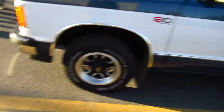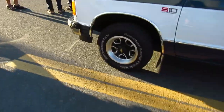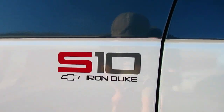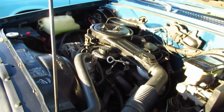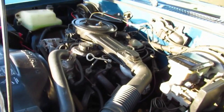Oh man, let's look at this baby. I'm painting one of those right now. Is this original? That's not original, but I like how this is the Iron Duke, the nickname for this engine. I was really expecting to see the 2.8 liter V6 in this, and I'm surprised to see the 4-cylinder Iron Duke, which were actually pretty good engines, supposedly.